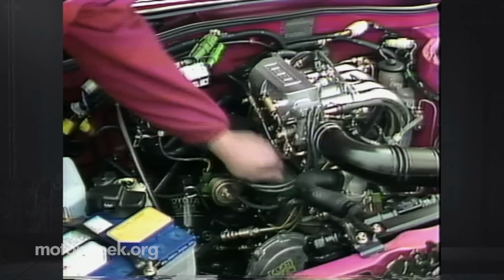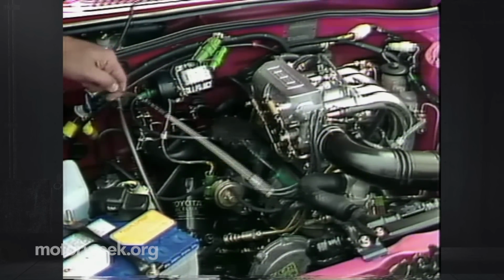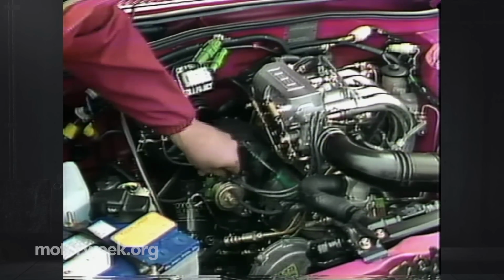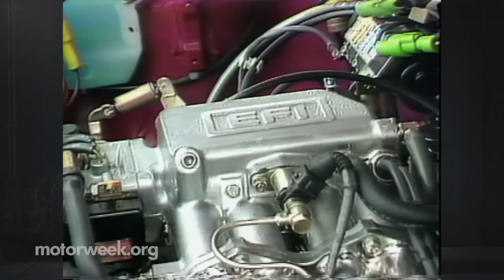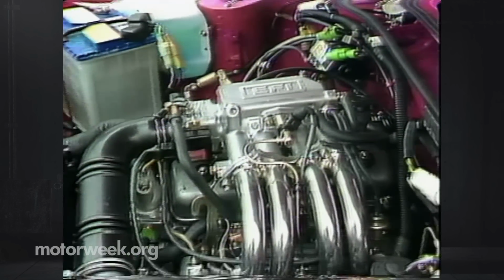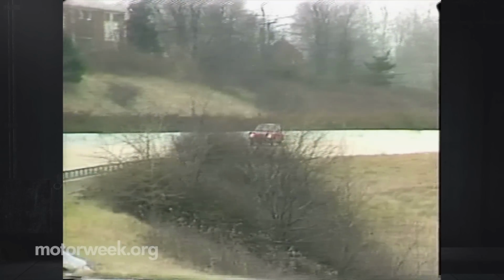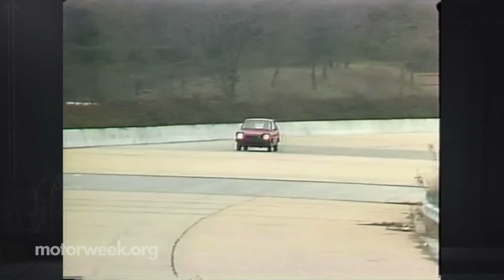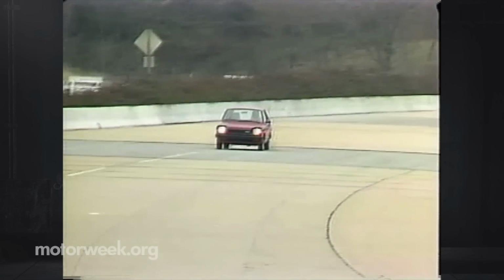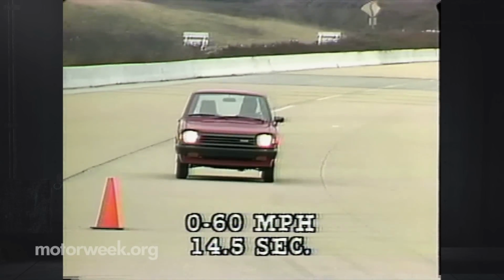Now that tach will come in handy to master the best shift points for the also small 1.3-liter slant 4. The engine is small enough to leave enough under-hood room for the mechanic to crawl in beside it. Fuel injection has been added for '83, as well as a standard 4-speed to meet California emission requirements. Our car had the much-preferred 5-speed available elsewhere, and made good, if notchy, use of all 58 horsepower. But even noting the Starlet's ultralight weight of only 1,800 pounds, a 0 to 60 time of 14.5 seconds is at the poorer end of our average range.